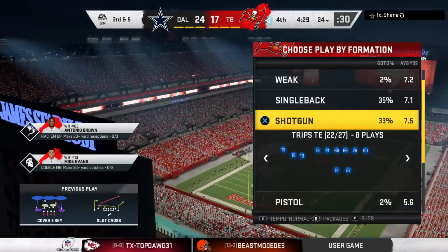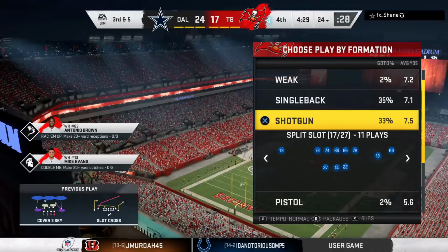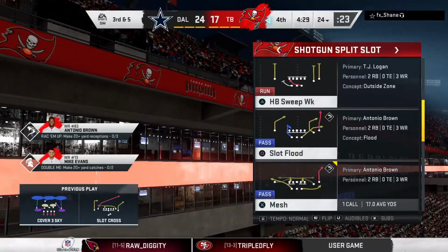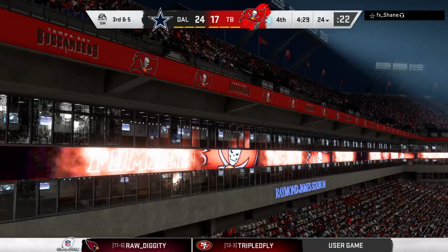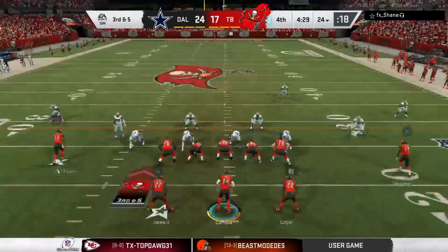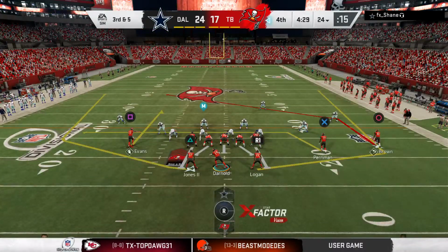Game speed, always different, no matter what you do in practice. Can't simulate it, right? So your decision-making, everything has to be a little bit quicker. Sometimes it can throw you off until you adjust. The Bucs on third down, 3 for 7 so far in this game. This will be 3rd and 5.